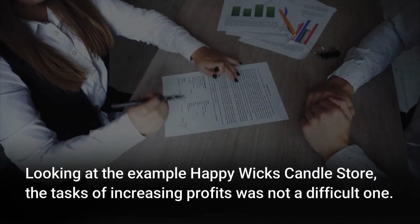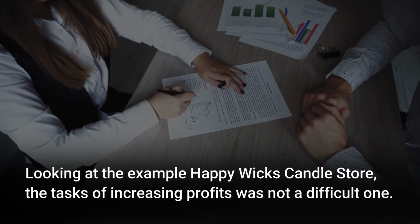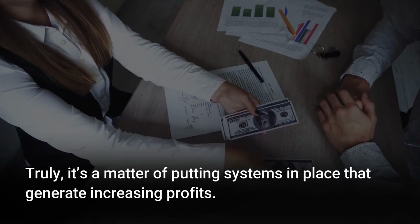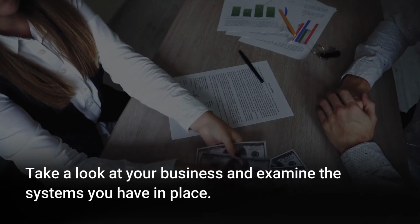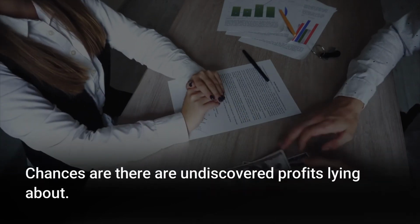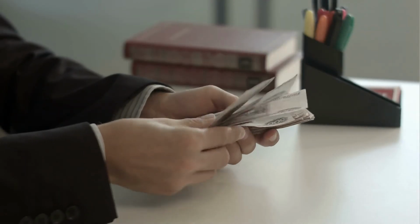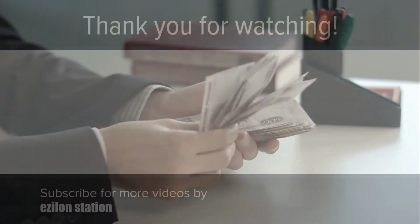Looking at the example Happy Wicks Candle Store, the task of increasing profits was not a difficult one. Truly, it's a matter of putting systems in place that generate increasing profits. Take a look at your business and examine the systems you have in place. Chances are there are undiscovered profits lying about. Put systems in place to gather those profits and you'll find your business reaching new heights of success.